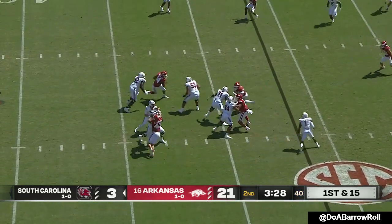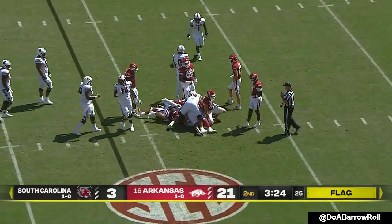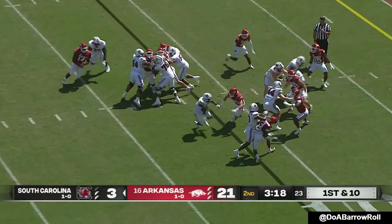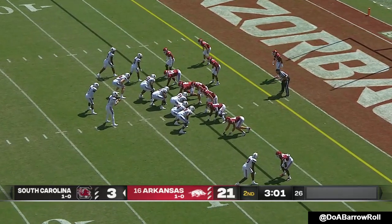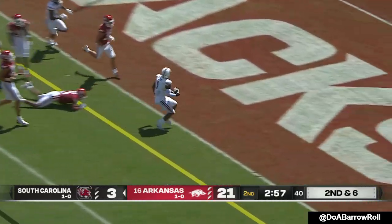4-man rush. Rattler with some time, flag down. He goes up the middle. Cox, though, puts them in the red zone with a first down. Marshawn Lloyd gets to the edge. Out of bounds. Instead, it's Lloyd breaking free and into the end zone.